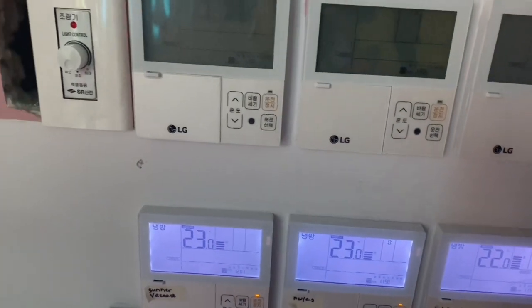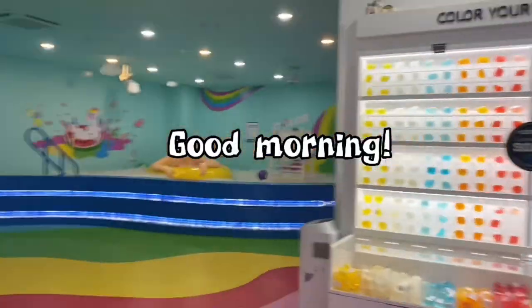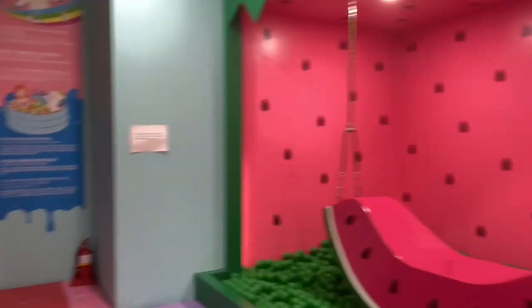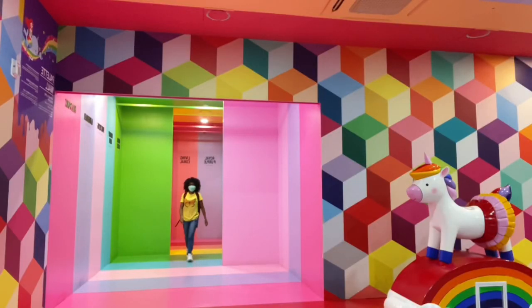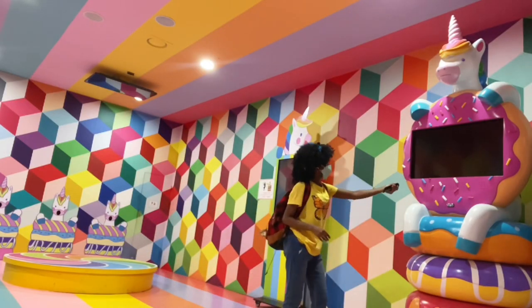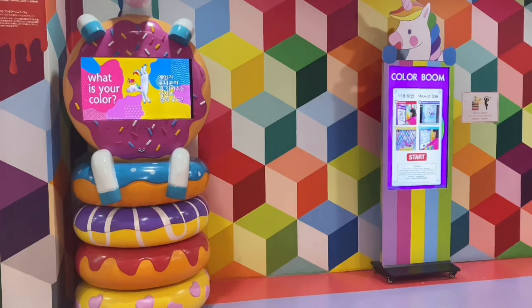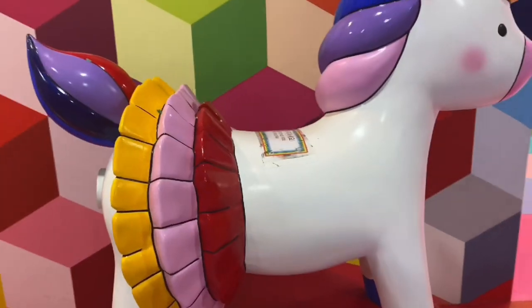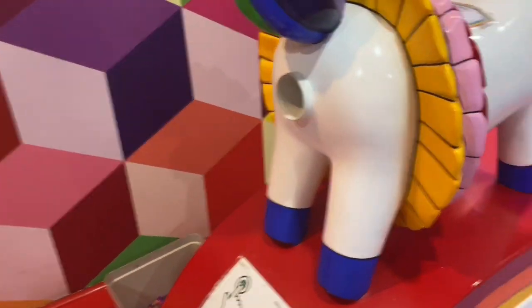It's very hot nowadays, so it's good for the rooms to be cool. So we put that confetti bucket. Customers put confetti here and it comes out of the unicorn's butt. It's very fun.